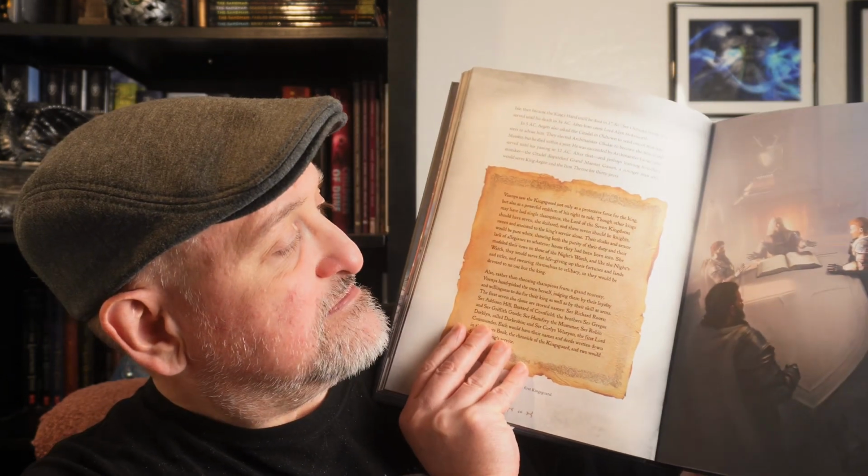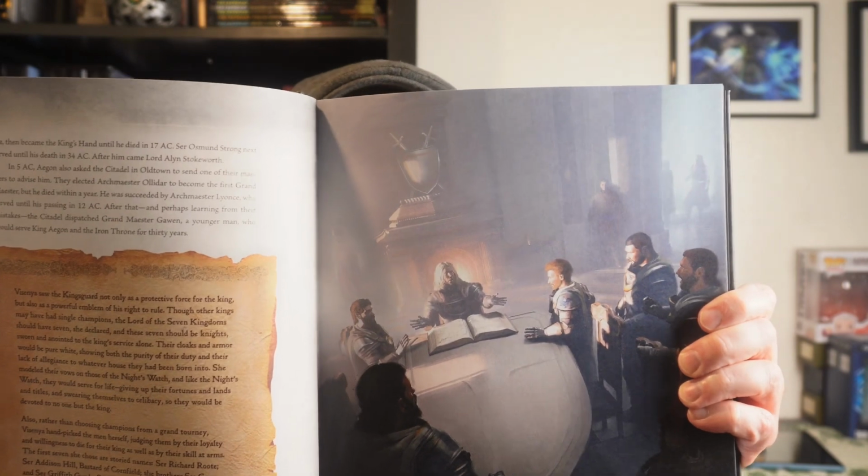I can't wait to look through it more, and it does have a lot of the text from Fire and Blood in it, but not all of the text is there. And yeah, I love stuff like this because I'm really big into the lore of A Song of Ice and Fire and the world of Westeros.